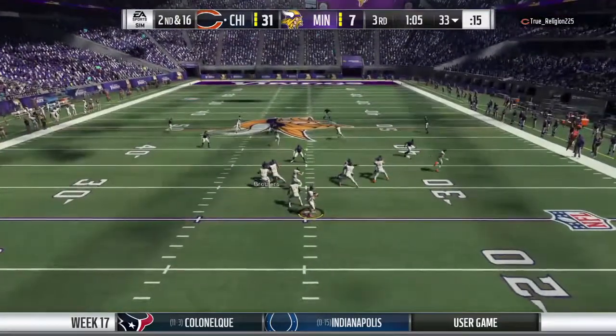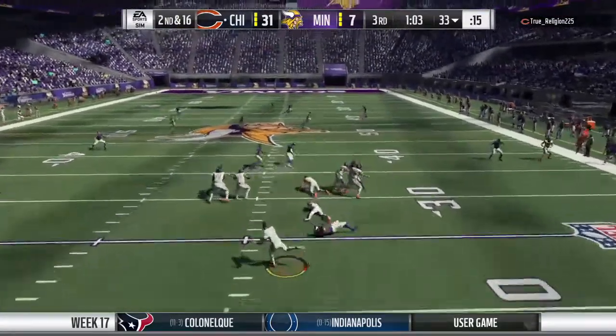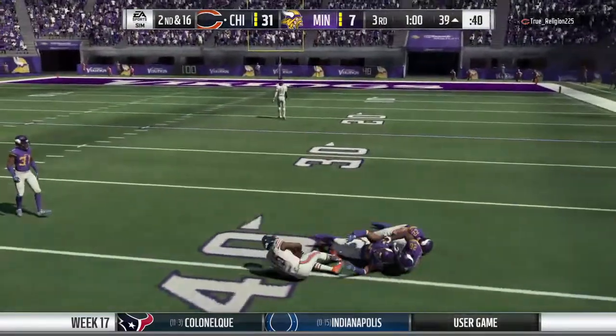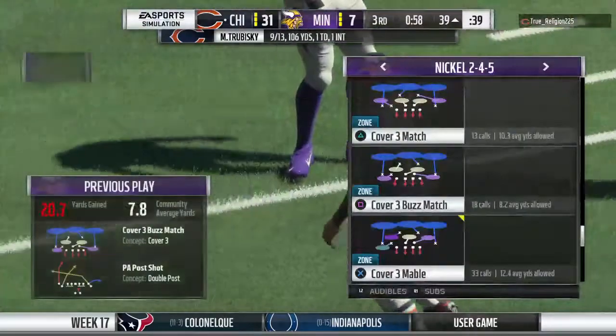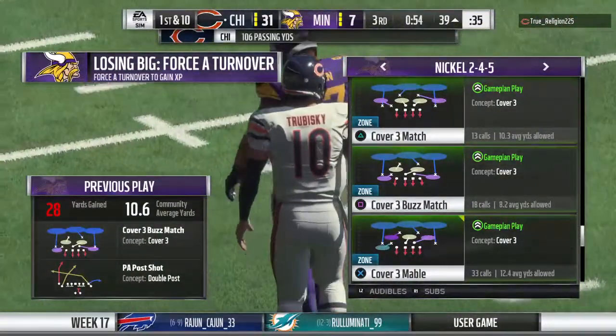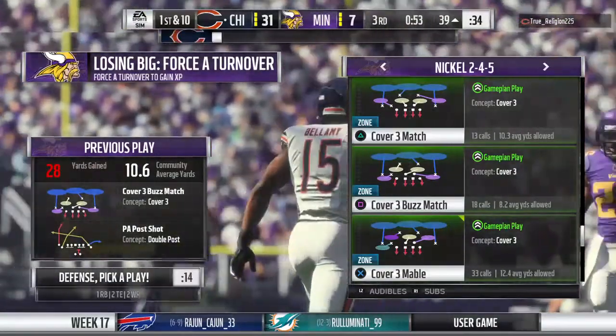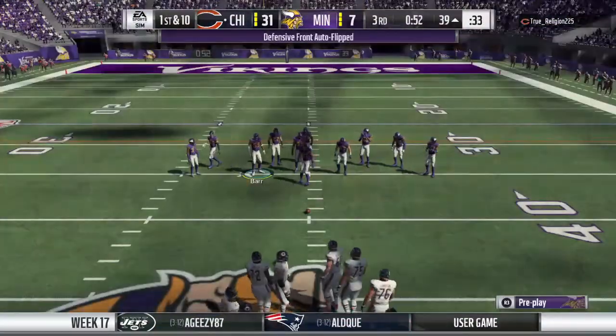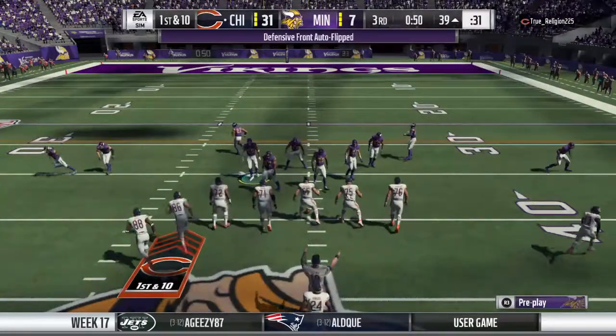They go play action. Trubisky gets it to Bellamy outright. And he's taken down, but not before he gets this into enemy territory across the 40. A really good pickup of 28 yards. And now a first down following that long gain.